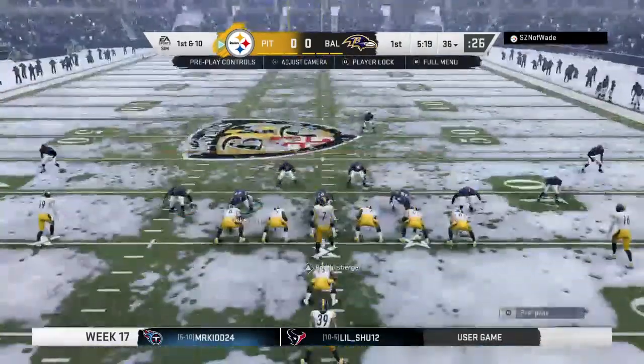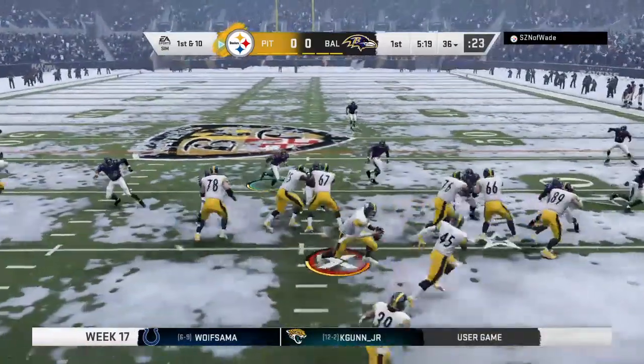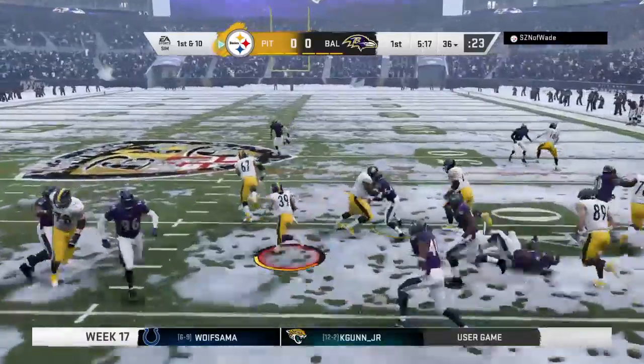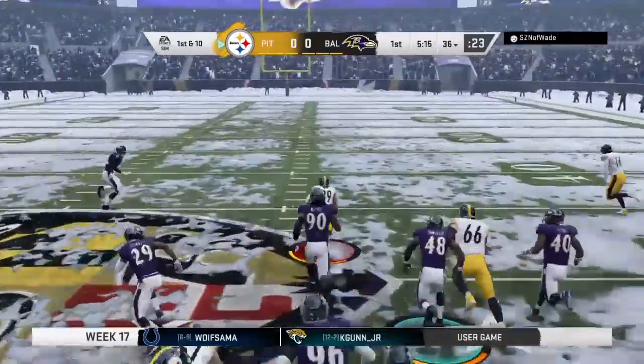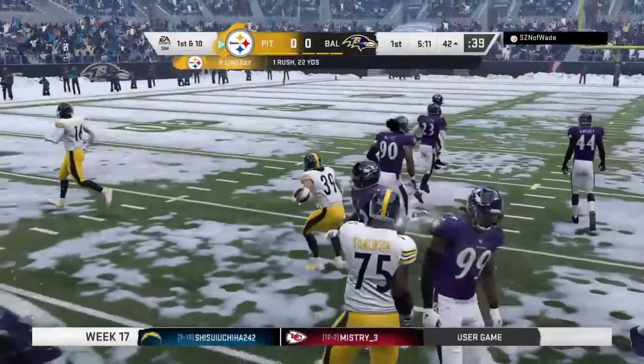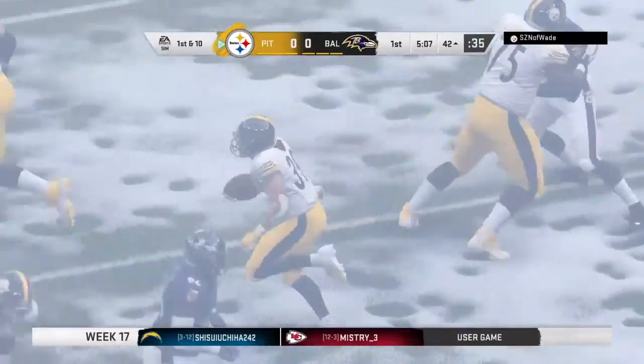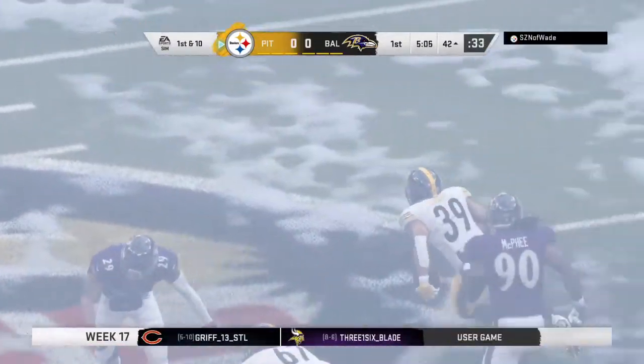So good field position for the Steelers as they come up 1st and 10 at their 36-yard line. Now the young man who was a Pro Bowler as an undrafted rookie, it's Phillip Lindsay. And he'll have it past midfield almost to the 40 before being taken down. That good for 22 and a 1st down.